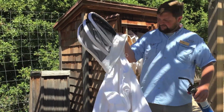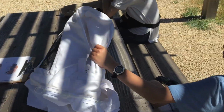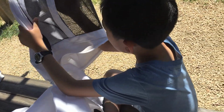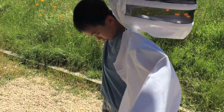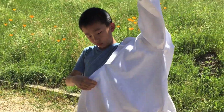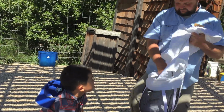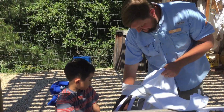This is a kid's suit. What do we got here? Junior? You're a junior? Put it on. This one's yours. Yeah, it's just a pullover, super basic.